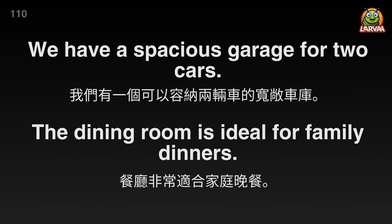We have a spacious garage for two cars. The dining room is ideal for family dinners.